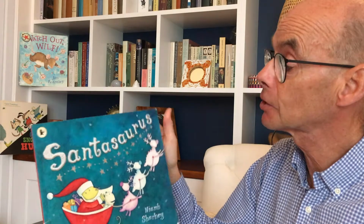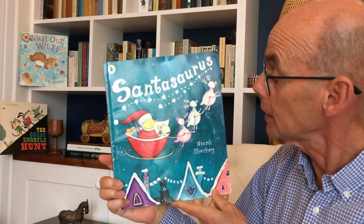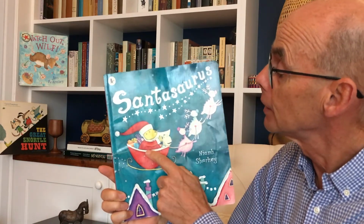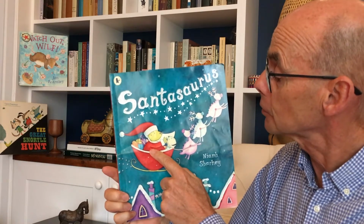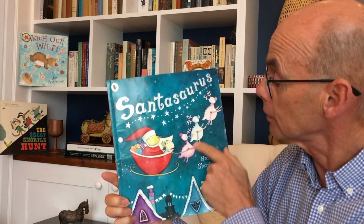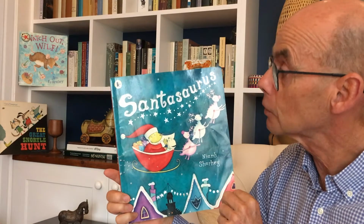Well, today I'm going to read a Christmas story, but this is a dinosaur Christmas story. It's called Santasaurus, and it's written and illustrated by Niamh Sharkey. You can see here's Father Christmas, who looks like a dinosaur, and here's another little dinosaur, and here are the reindeer. I think they may be dinosaurs too. Let's look inside.